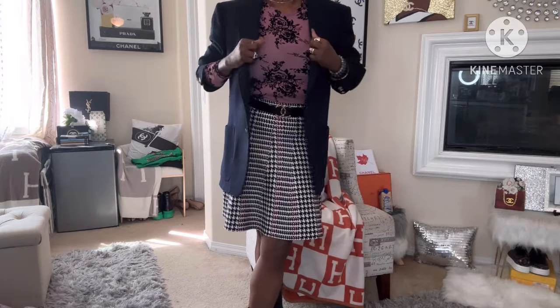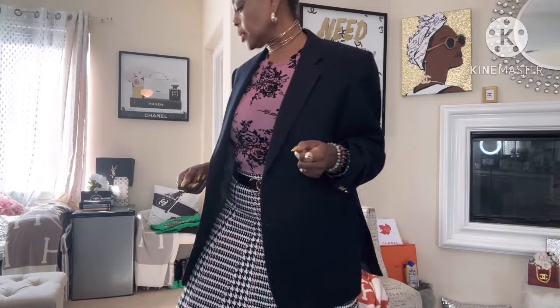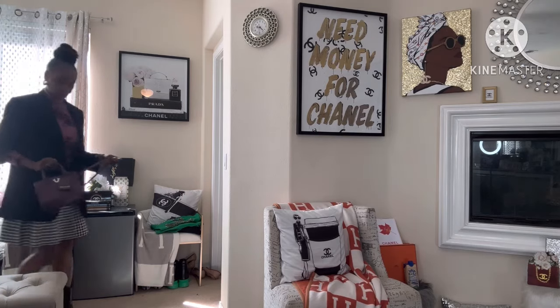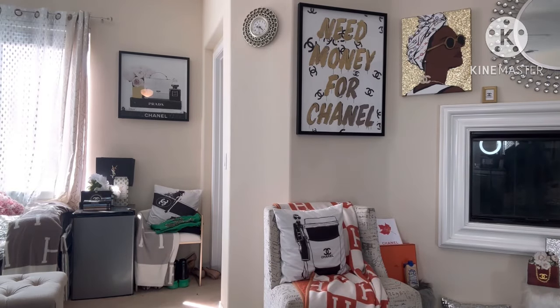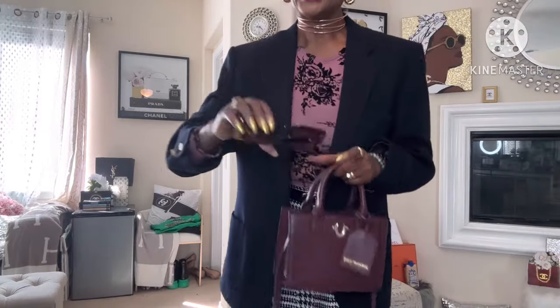Okay, Dd's and Ross. Trying to tell you, even though I did say that you cannot wear these pieces to go out, I can wear this to church. I can wear this to go meet some friends. I have my True Religion bag that I carried yesterday. So I can wear that. Hold up.